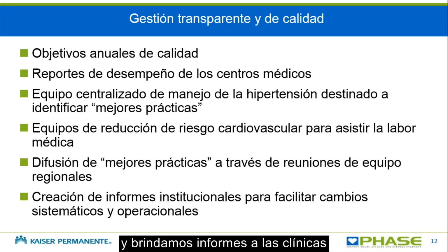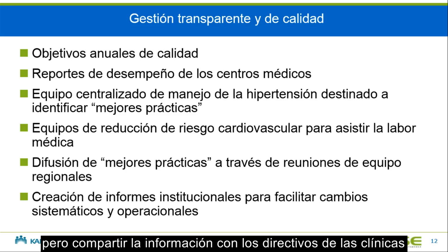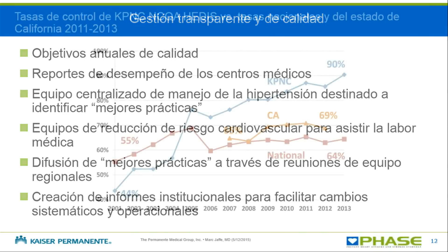And we provide the feedback to the clinics and to the doctors and nurses, but mostly to the clinics, so the clinics can organize their care. After all, sharing the information with the doctor is useful, but sharing the information with the clinic director is even more useful because the clinic director is in the position to implement system changes.